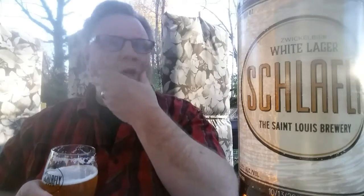So there you go. I'm having this in my Schlafly glass, no less. As one of my favorite beer guys, John the Brew Guru, likes to say, the best glass to drink a beer out of is the one with their logo on, whichever you have in your cupboard.